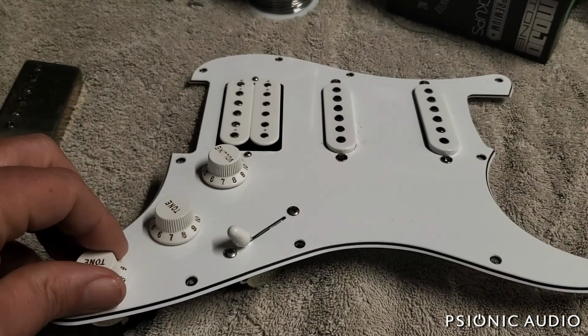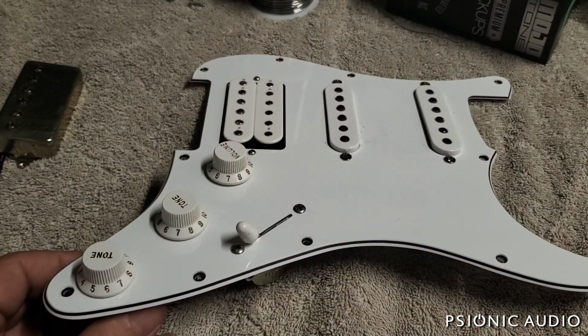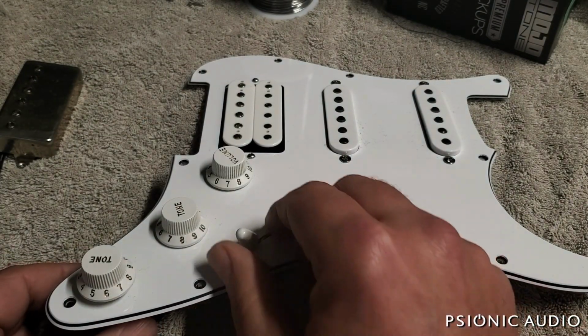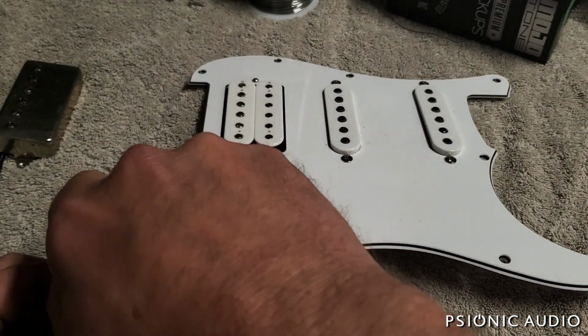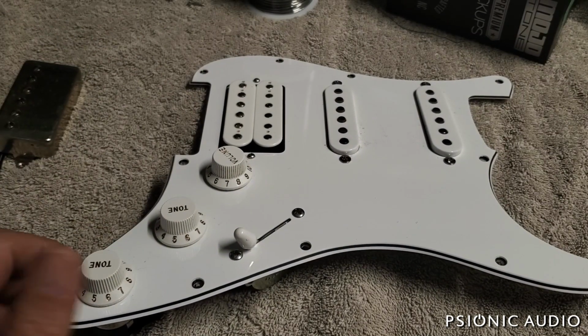And then I also have a parallel mode push-pull here. So series for the humbucker, parallel for the humbucker. And that plus that gives me a different sound than that plus that. And that plus that gives me a different sound than that plus that.